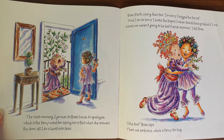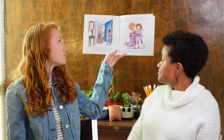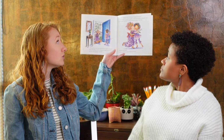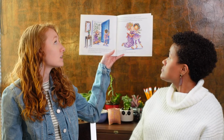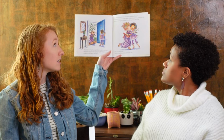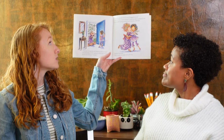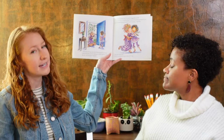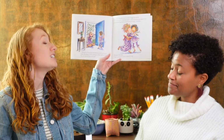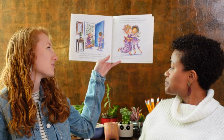But when she answers the door, all I do is burst into tears. Bree starts crying then too. "I'm sorry I hogged the tea set." "And I'm so sorry I broke the teapot. I never should have grabbed it. I was scared we weren't going to be best friends anymore," I tell Bree. "Me too," Bree says. Then we embrace.